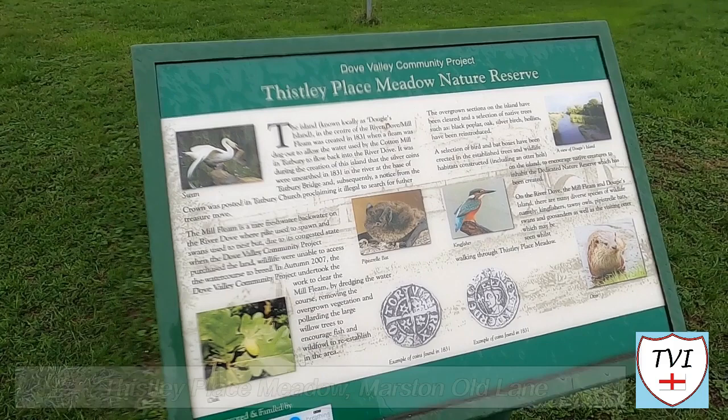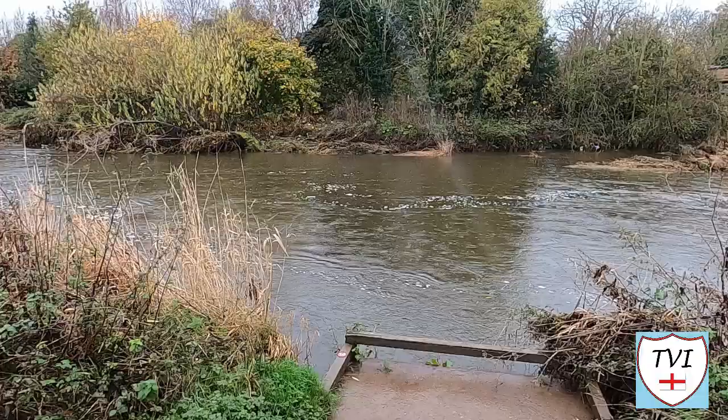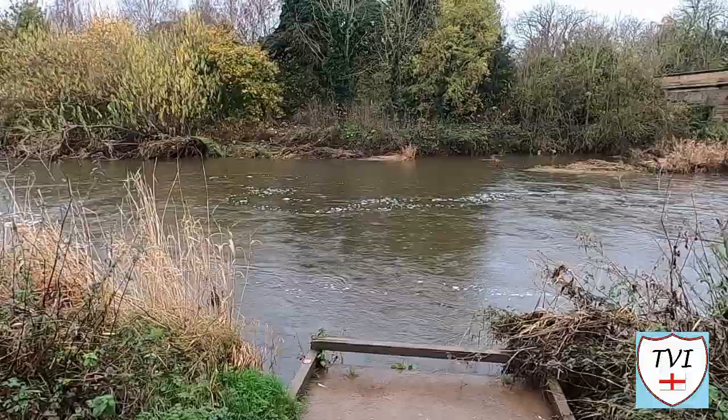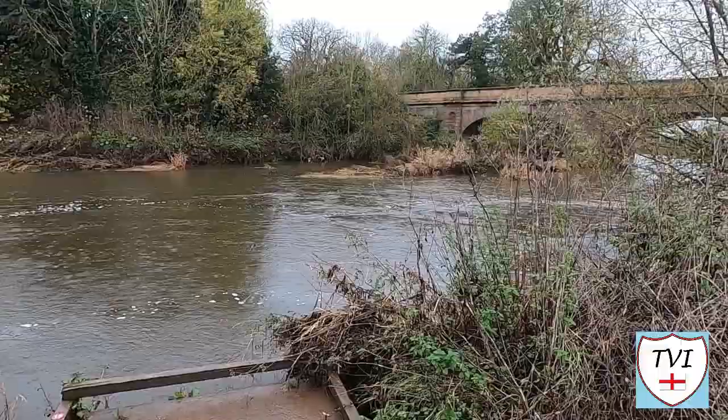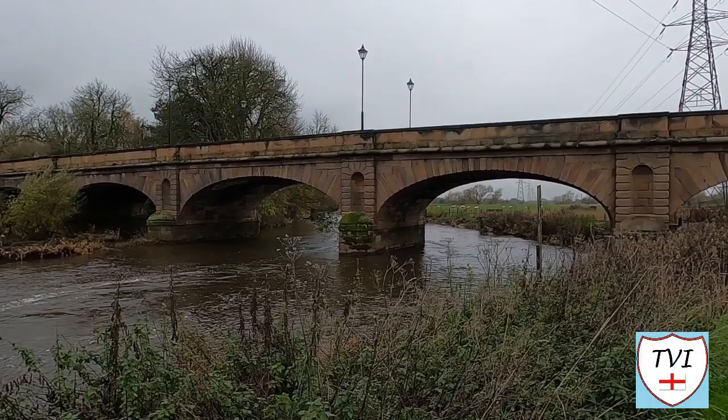Thistley Place Meadow Community Nature Reserve sits beside the River Dove, which separates the village from Staffordshire and from Tutbury. The river here features an island, locally known as Duggy's Island. It was created in 1831 when a fleam was dug out for a cotton mill in Tutbury. Hatton is about half a mile north of Tutbury, and the Dove is crossed by a listed bridge between the two villages. We can get close to this.